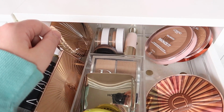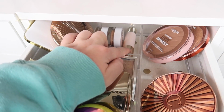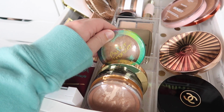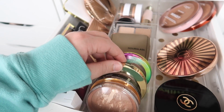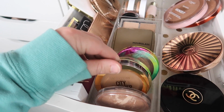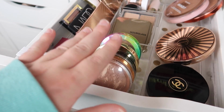I have some cream bronzers back here. We have Jaclyn Cosmetics, e.l.f., and Rare Beauty. Here I have Hourglass and Dior. We have the Butter Bronzer from Physicians Formula, this Baked Bronzer from Milani, this City Bronzer from Maybelline, and then this Catrice Baked Bronzer, which I absolutely love.